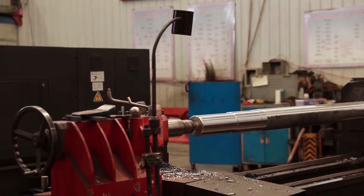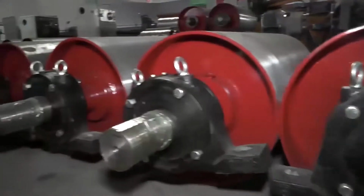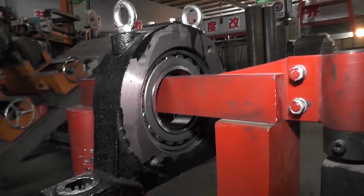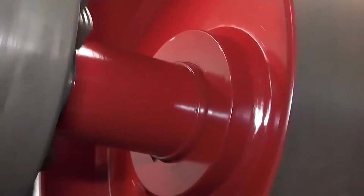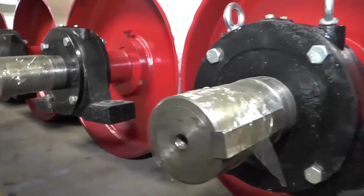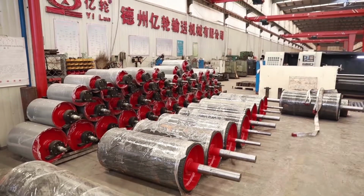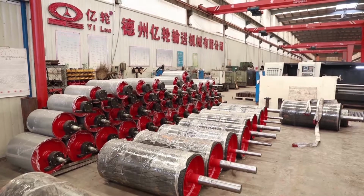Second, the shaft we choose is 45 round steel. Shaft and sleeve are processed as a whole. When special requirements are required, it can be flaw detected, forged, and tempered, to ensure the concentricity and reduce the eccentricity, and make sure the rotation of the pulley is more stable.